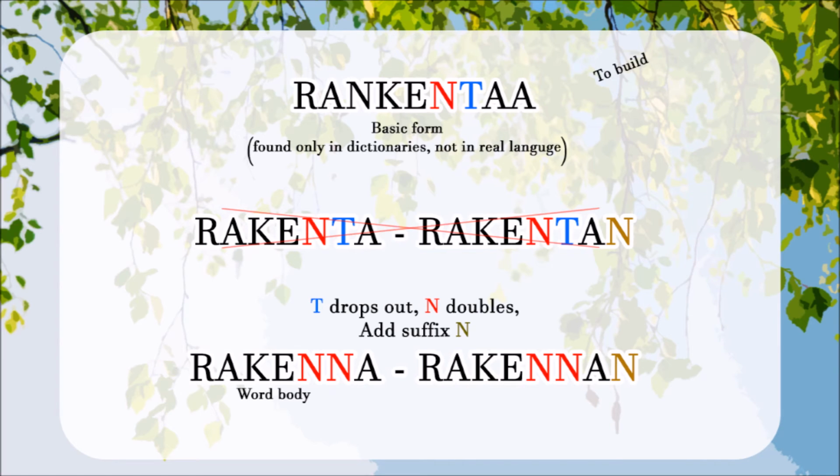More examples. Basic form, rakentaa. Word body, rakenta, is wrong. N is the second last consonant, T is the last consonant. T drops out and N becomes double, then add suffix, rakennan. The correct word body is rakenna.